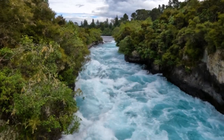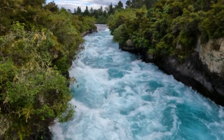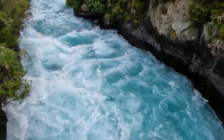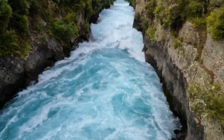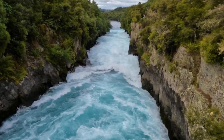A few hundred meters upstream from the Hooker Falls, the Waikato River narrows from approximately 100 meters across to a canyon of only 15 meters across, creating these impressive falls. The name Hooker in Maori is the word foam, which is appropriate as the water falling in rapids certainly resembled foam, especially under flooding conditions with its bright crystal blue pure water.